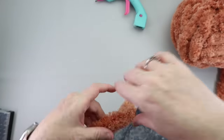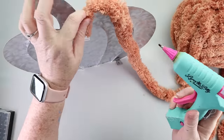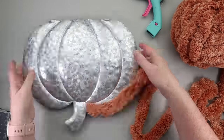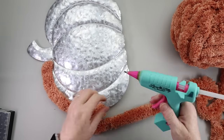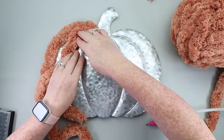Taking some hot glue, I just took that yarn from the top middle of the pumpkin and went around to the bottom part of the middle of the pumpkin. Now, I did leave a little tail as I cut these pieces so that I could secure it on the back side of the pumpkin just to make sure that my little yarn pieces did cover the whole thing. And then I went with the second row and then a third row.